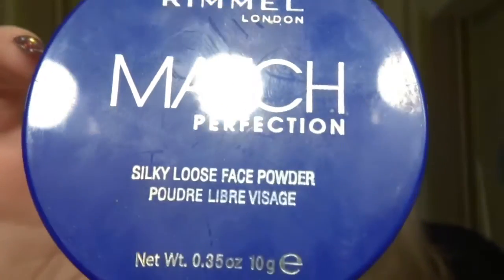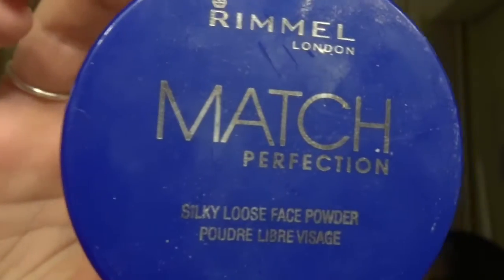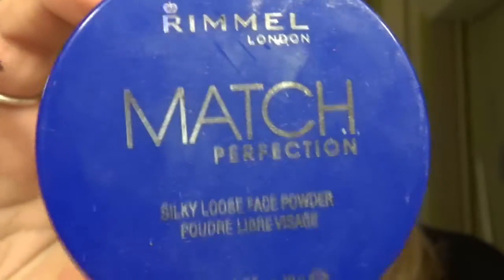Powders. There's been a few that I've tried out this year, and this is the one that I have pretty much run out of and have gone and repurchased because I didn't want to run out of it, and it is the Rimmel Match Perfection loose setting powder in transparent. Not a lot you can say about powders. There's only about 2 or 3 things that I can really say about it.